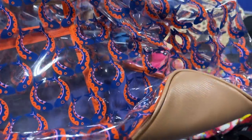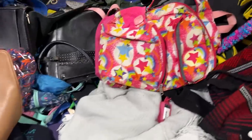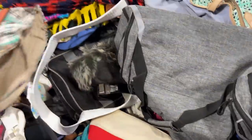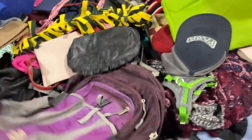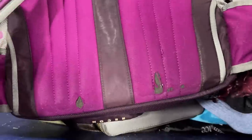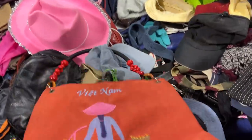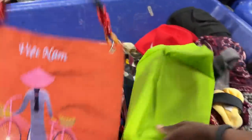Wow. I love a nice see-through bag. Oh, it has whales on it. Or fish. It's like a Pisces bag. It's cute. People love their bags and purses here. They like go crazy for bags and purses. Here's another North Face. Looks like it's falling apart though. Oh, what's this fancy little thing? Vietnam. That's cool. I like that.